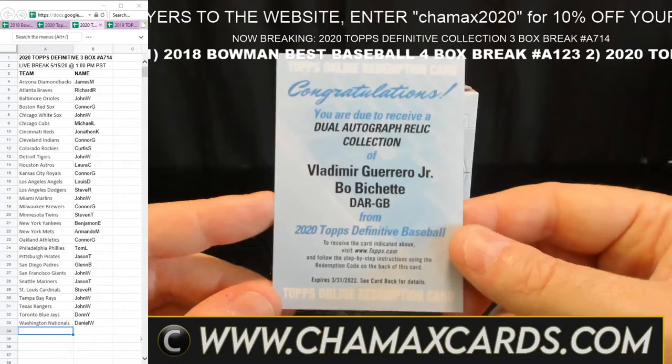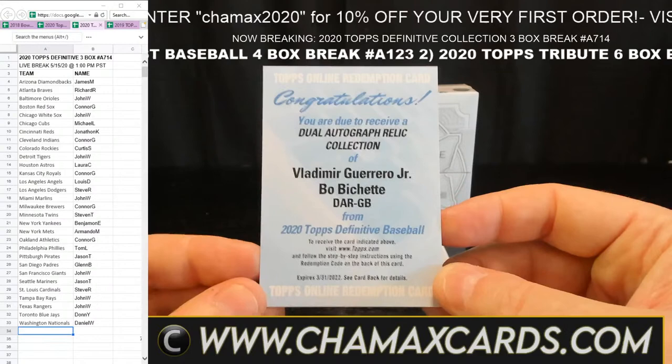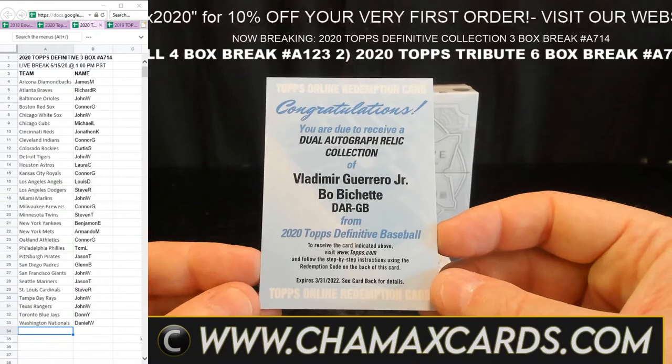Dual auto relic collection of Vlad and Bo. This is a nice one for the Toronto. Don Y, like I said, that's a nice hit. That is going to be a very nice redemption for you. Dual autographed relics. So they're both autoed relics.